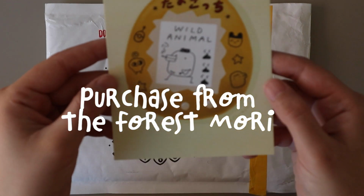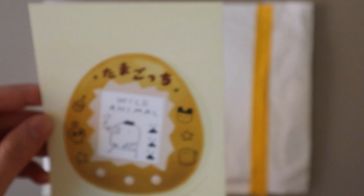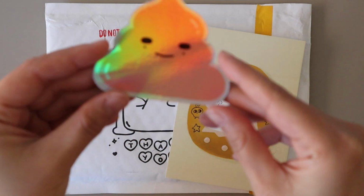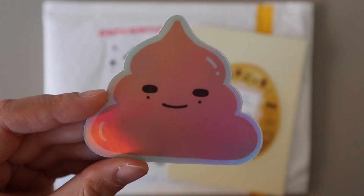This is a purchase I made from The Forest Mori. She's based in Perth, I believe. And here's a holographic poo that I needed in my life, and it's stuck on my wall so I can see it every day.